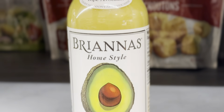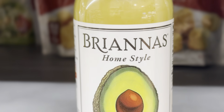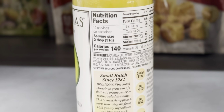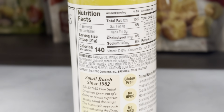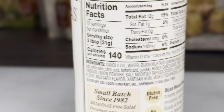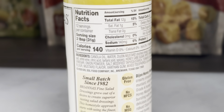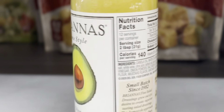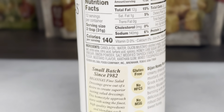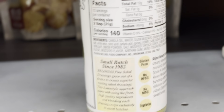Looks really healthy. I mean, I guess the avocado on the front and the word home style. And it's just in glass, and it just looks very fancy, right? But that's all trickery, because when we come to the back of it, it says canola oil. That's one of the cheapest, most unhealthy oils you can find on the planet. It's not even organic, so it's completely GMO, and it's just in a fancy bottle. And that's why you think that it's not very expensive, but you think that it's healthy.